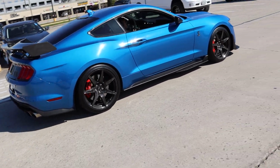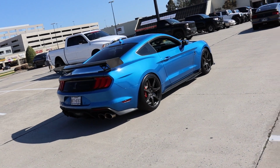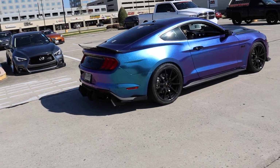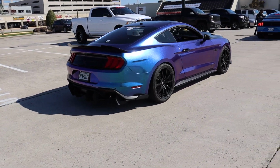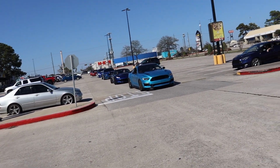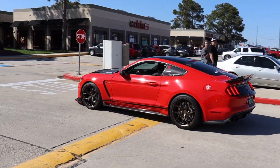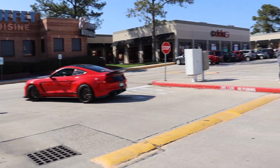It has been confirmed. Two GT500s just rolled in with the track pack. This is gonna be a good meet. And that's a gorgeous color. All right, so we got some more Mustangs. A Pro Charge GT350. Oh man, that thing sounds good.